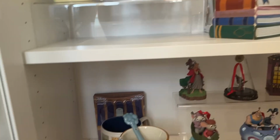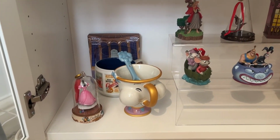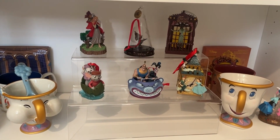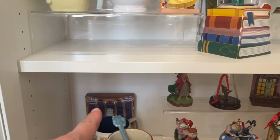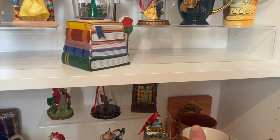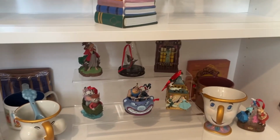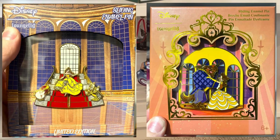And then on the very bottom, it's just very random indeed. So I've just got a chip either side and then just random decorations, because I don't like hanging them on the tree. I just like placing them in here on display. And I've got 2 Loungefly pins. So this is one where Belle and Beast go up and down a staircase, and then that's one in the back. But I don't want to move everything to get them out. If I can, I'll pop photos on the screen and you can see both at the same time.